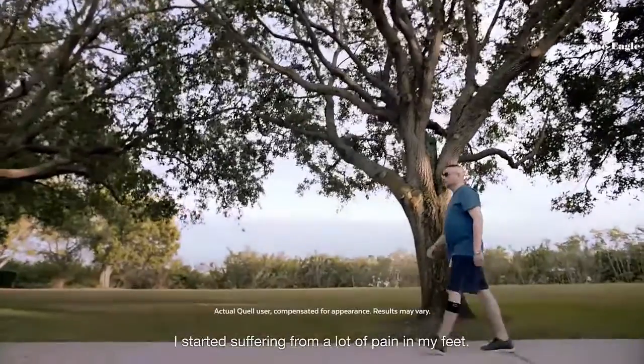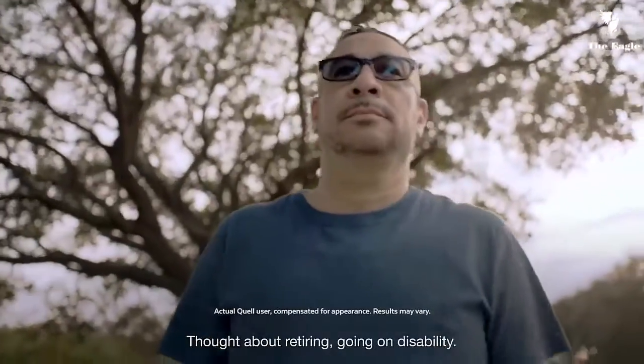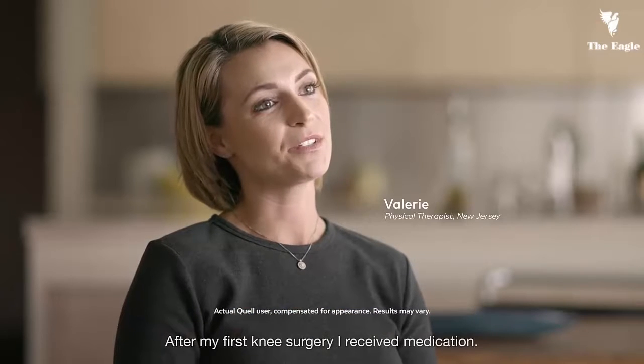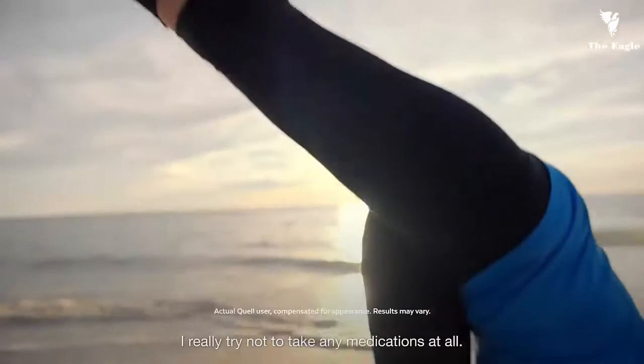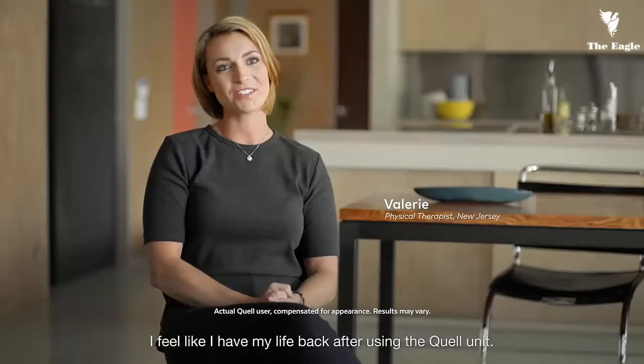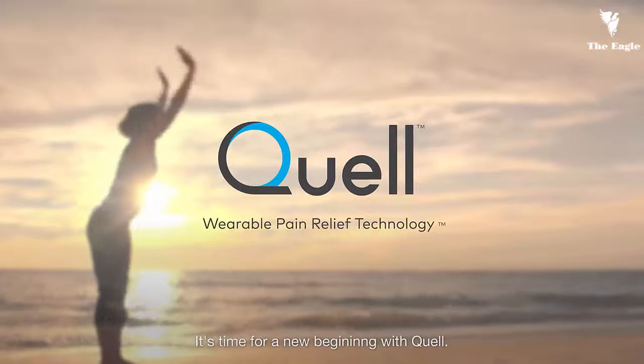I started suffering from a lot of pain in my feet, thought about retiring, going on disability. It has definitely improved the quality of my life. After my first knee surgery, I received medication. I really try not to take any medications at all. I feel like I have my life back after using the Quell unit. It's time for a new beginning with Quell.